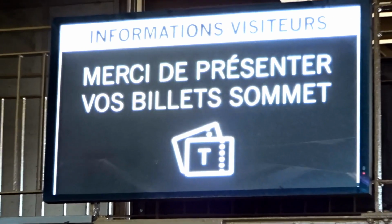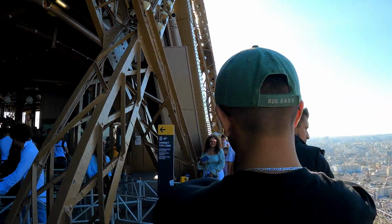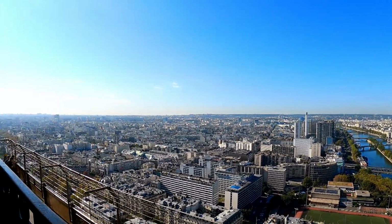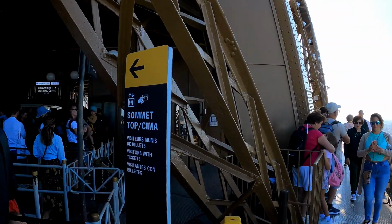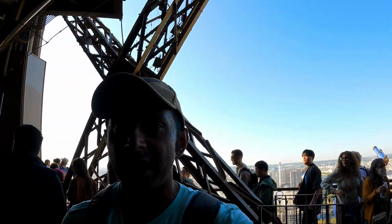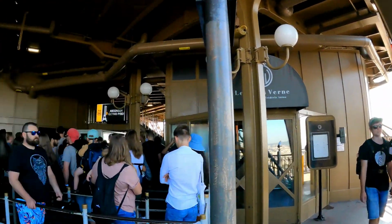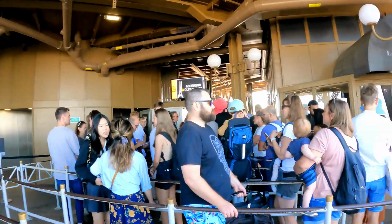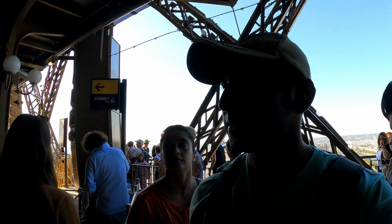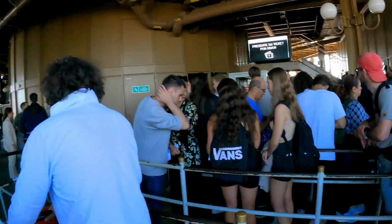So I think this is the queue to go up to the top. It can be quite confusing as well. Visitors with tickets. I can understand if you have a guide or a host, it's much better. Otherwise you can easily get lost. Just like waiting in a theme park queue, right? But I think we're lucky, because this place gets rammed, excessively overcrowded, and this is probably nothing compared to what's out there in July.